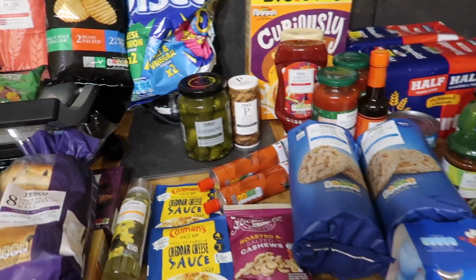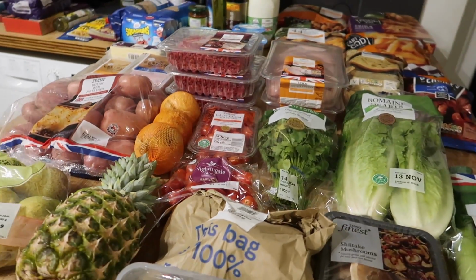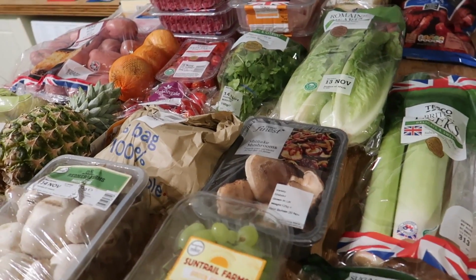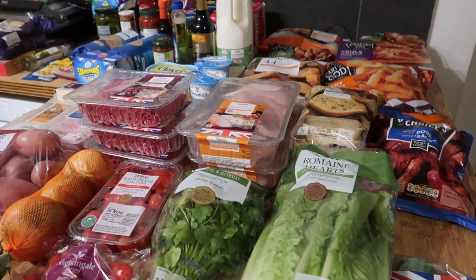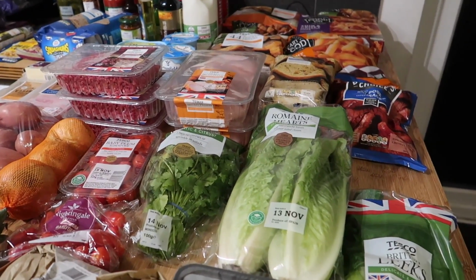So that is all I got this week, and I actually spent just over £85. It's like £86.20 something, so I'm really, really happy with that. I've got some really nice meals to make, and it's going to feel a little bit special, like we're out eating out, or we're going to make a nice weekend of it. So what I'll do now is I'll take you through my meal plan for next week.